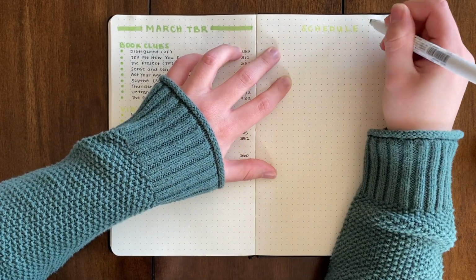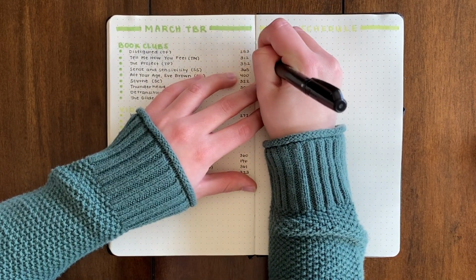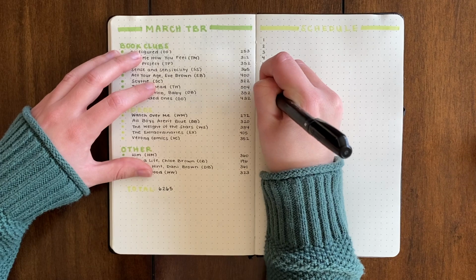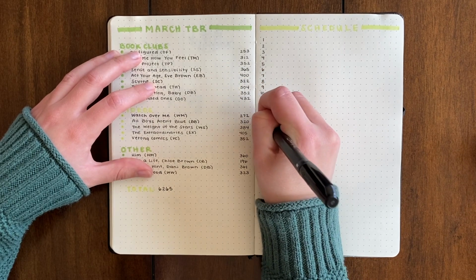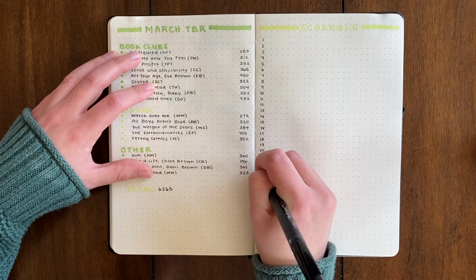So I take that total number of pages and divide by 31, because there are 31 days in March, and I decide I have to read about 200 pages a day if I want to read all of these books. So I break it down like that, just so I can kind of have an achievable goal each and every day in regards to my reading.